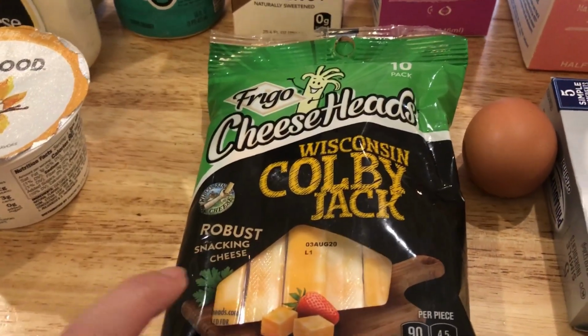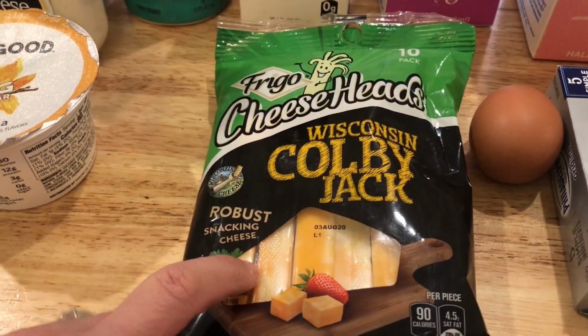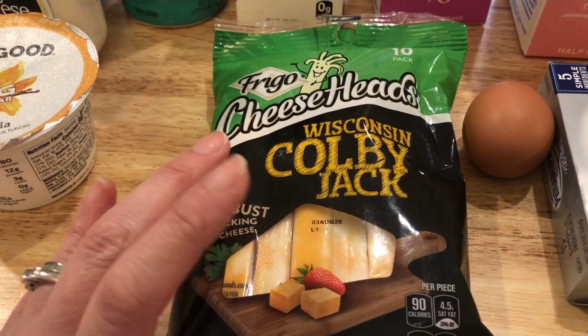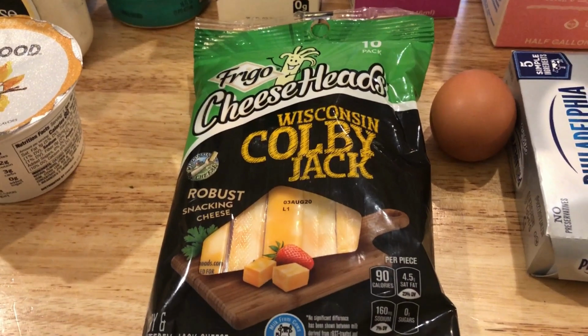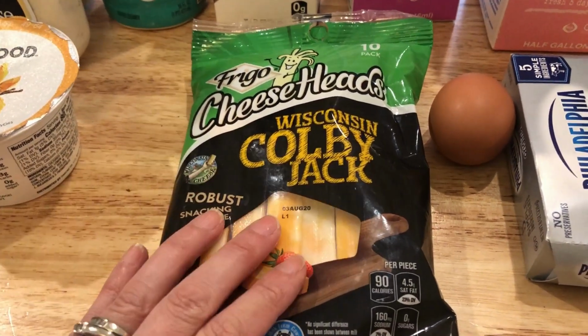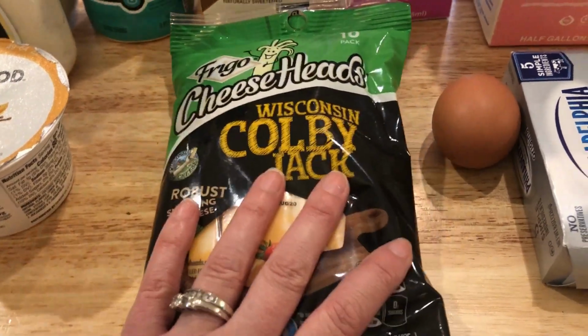Cheese sticks, the Colby Jack is one of my favorite cheese sticks to have, so I like to have these on hand for a snack. And of course I have other cheese too. I always shred my own cheese, so I usually buy a block of Monterey Jack, a block of mozzarella, and a block of Colby Jack, and I use that throughout the week, and I just shred it myself.